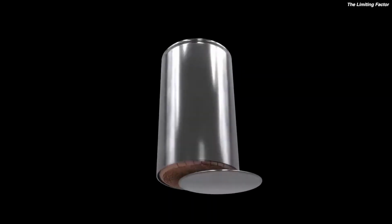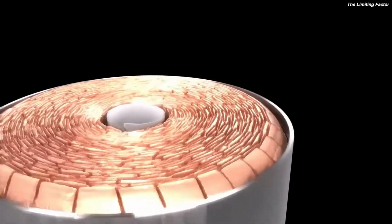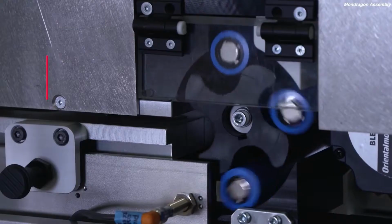Here is how the tabless design makes batteries better. With the tabless structure, as noted earlier, a time-consuming step has been eliminated in the production of the battery.